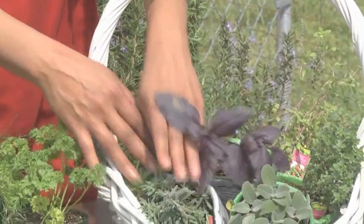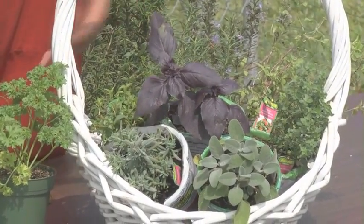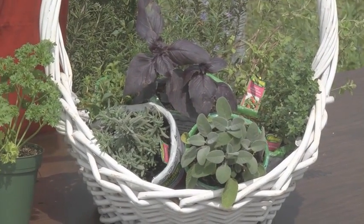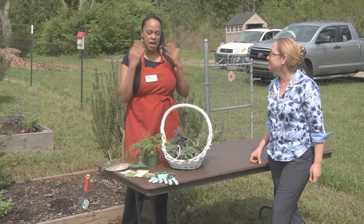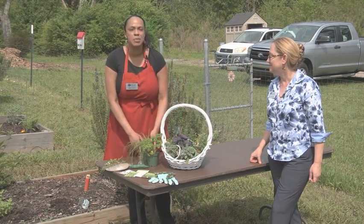We have some lavender here, and lavender isn't one that we cook with a lot, but it smells so good, so we use it in potpourri or different things that we want to smell, or just to have it, so you can just take a piece like this and take a whiff of it. It kind of opens up your senses. And what we want to do today is to get some of these in the ground.